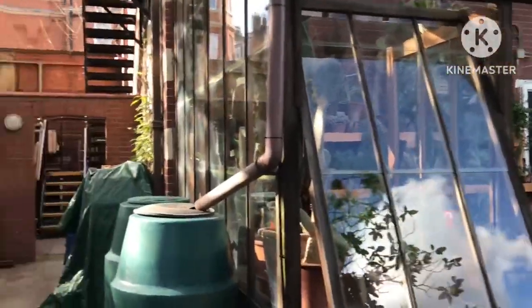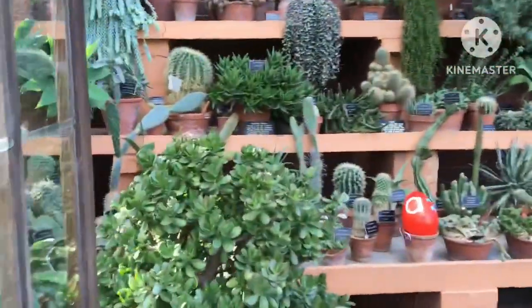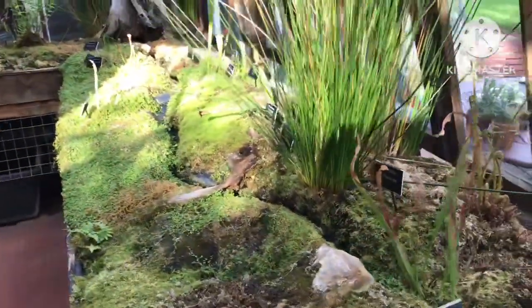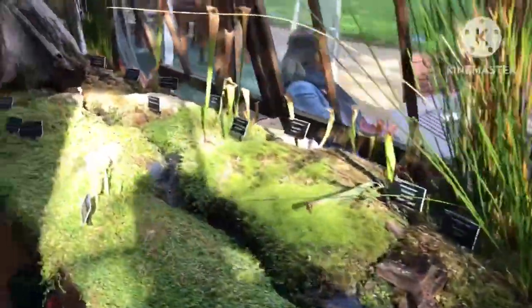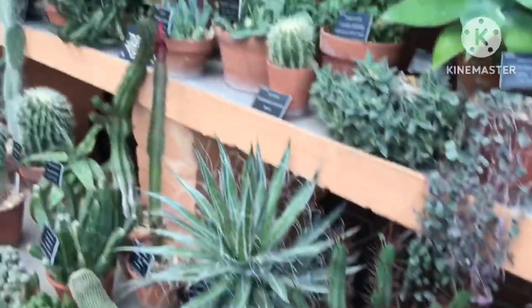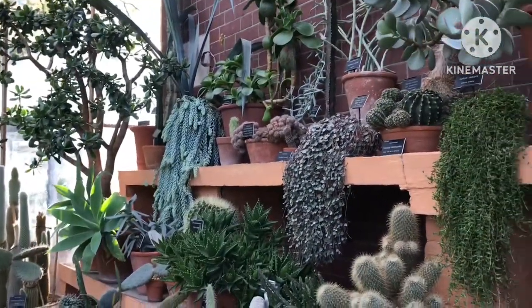They have these little, you can have a cactus greenhouse here as well. Cactus and succulents. And some insectivorous plants as well for people who are interested in these. It's not quite as substantial as what we've got at Kew Gardens, but still nice to see a few unusual delights around.